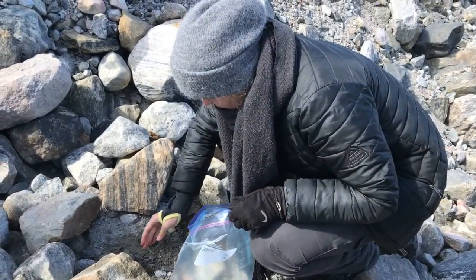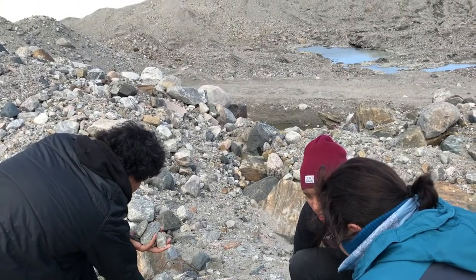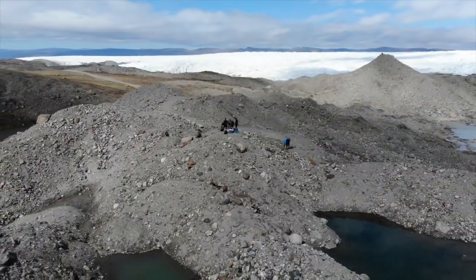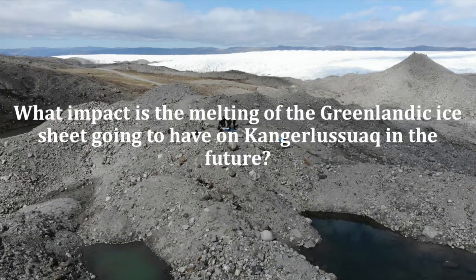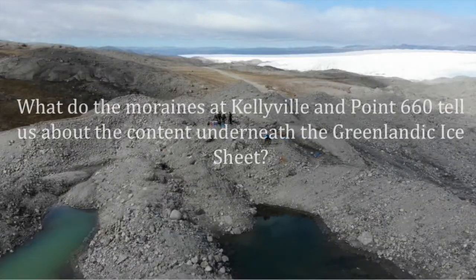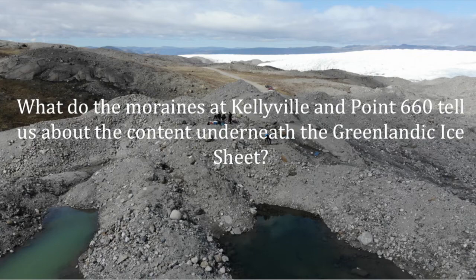We found these moraines interesting because they can tell us what content is underneath the Greenlandic ice sheet. Therefore, we ask, what impact is the melting of the Greenlandic ice sheet going to have in the future? To help us pursue this question, we also wondered, what do the moraines at Kellyville and Point 660 tell us about the content underneath the Greenlandic ice sheet?